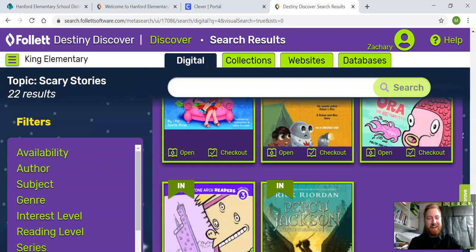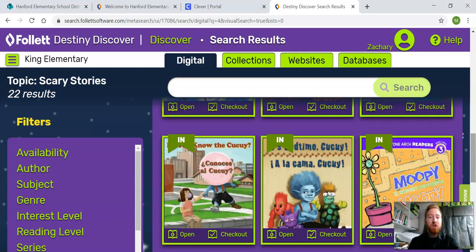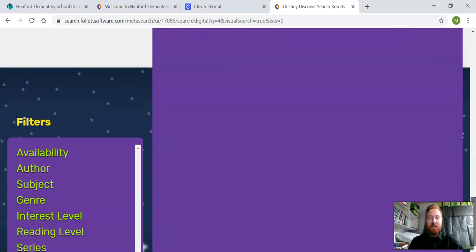As we scroll down, more and more books are going to keep popping up. And keep in mind, whatever books are on here right now, there will be more continually added to this selection. So maybe one day there wasn't a specific book that you found of interest to you. A couple weeks later, there might be a ton more and a huge selection that wasn't there before. So keep that in mind.